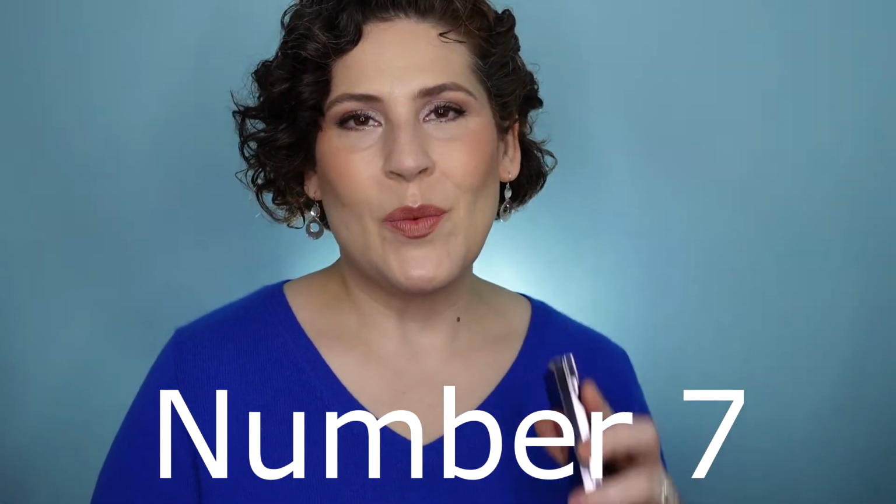So at number 7 is my Wayne Goss Imperial Topaz palette. Oh, this luxury eyeshadow palette is so good. I love the detail of this little plastic trim around the edge. It makes the mirror look like it's beveled, even though it's not. I used this shade here for such a long time.